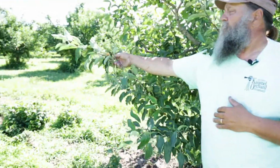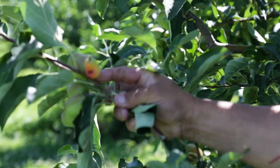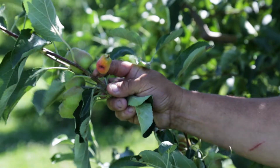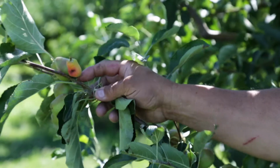Here we have a situation where this apple, this yellowing apple here, is about ready to fall off naturally, natural thinning. Apples do thin naturally also. So this apple here will probably hang on for another couple days and fall off.